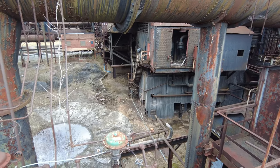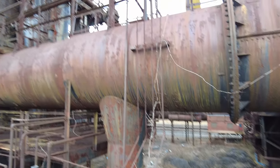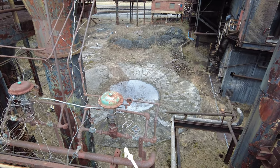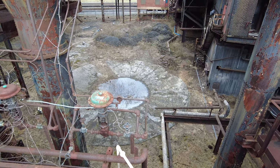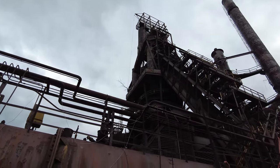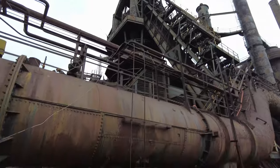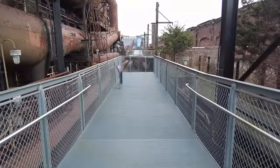Geez, there's a cool look into the abandoned past. It looks like this was one of those tall structures, maybe one of the blast furnaces, and it's completely gone. There's nothing around there, so I think it almost had to be where a blast furnace was. There's a big opening here too. No, that's a blast furnace right there, so I don't know what this could have been. But it was something.